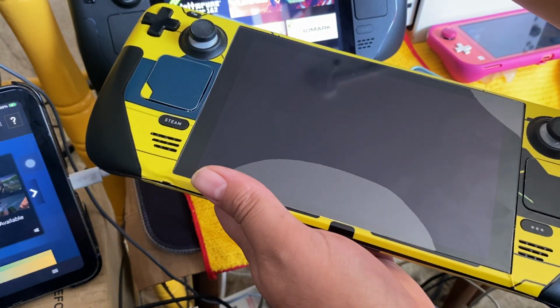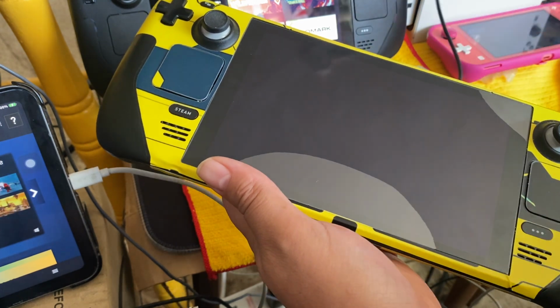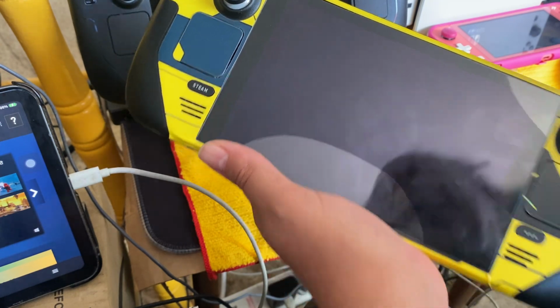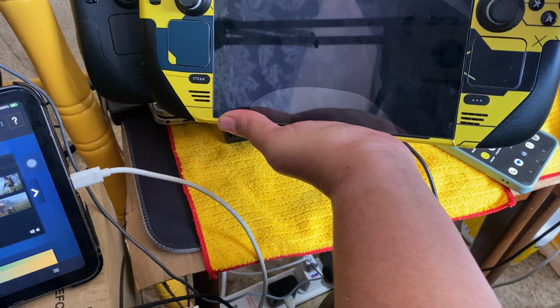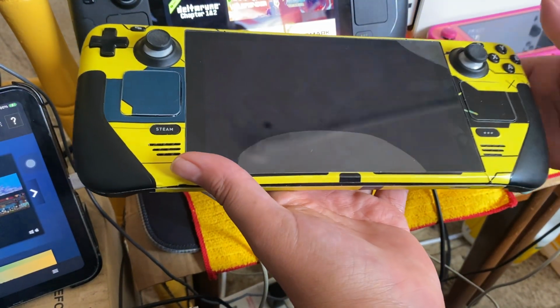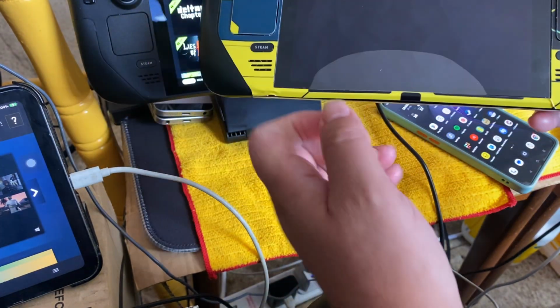Let me see. Is it still saying it's charging? Anyway, you get my point. It's okay, it's not charging. Sorry, I'm actually using a Nintendo charger on that because it wouldn't allow any other charger. It kept saying the other chargers are slow chargers.